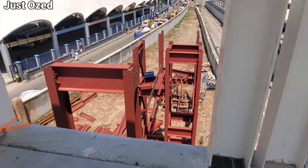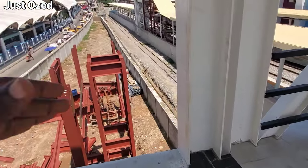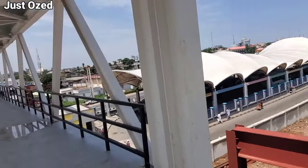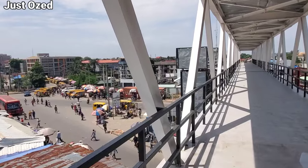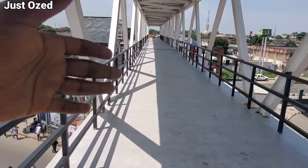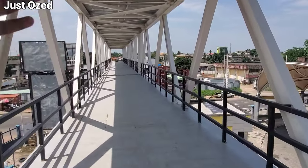On this walkway, there are things going on here. As you can see right here, this will be a step down out of the station or into the station. As you can see, that's the Yaba bus terminal. And this is Yaba as a whole. And right there, that's the express heading to Oshodi, Ikeja, another part of Lagos. This will also help passengers coming into the station or going outside the station to access or exit the station.